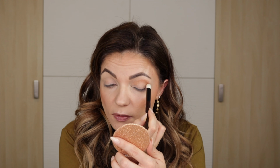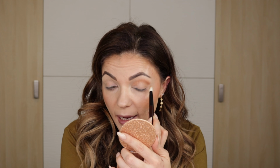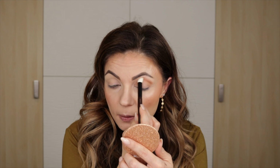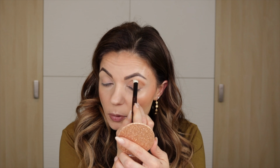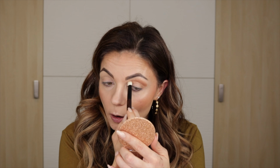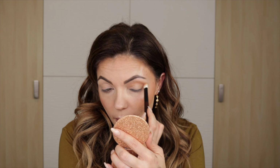Let me know if you guys have tried many of these Dose of Colors palettes. I remember I got this from BoxyCharm, and when they said people were going to receive a Dose of Colors palette, I was like, anything but the neutral one, anything but the neutral one. And then when I opened my box and it was the neutral one, I was like, wah, wah. But I am so glad I have it, actually, because it has come in handy so many times.